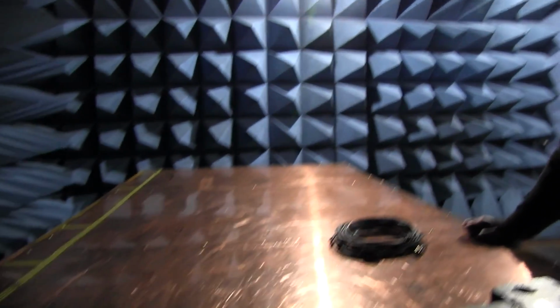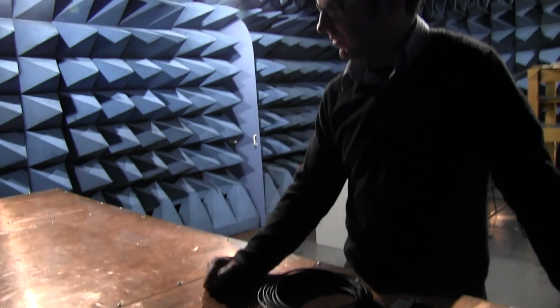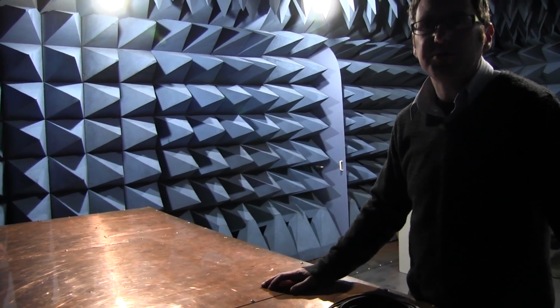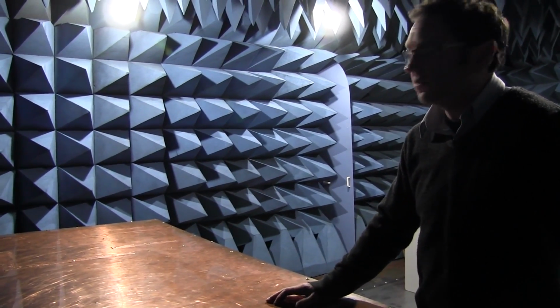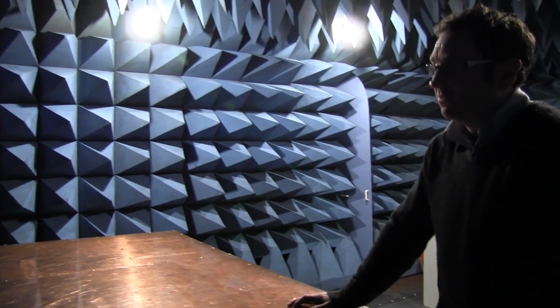Excellent. And this is a copper table. Yeah, usually the automotive and military standards call up metal tables. Because most of the products are connected to big metal chassis or whatever, so it's their compromise on how they do that. It standardises it between all the other labs as well.